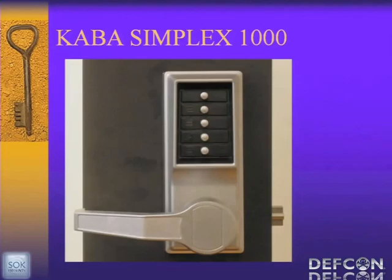So we looked at this lock. The problem is not that they fixed it. The problem is that they had to fix it in the first place. And that's really the issue.